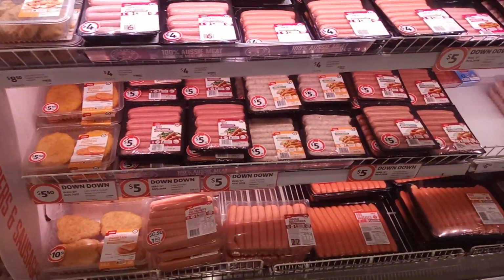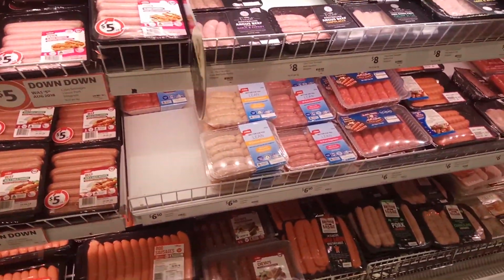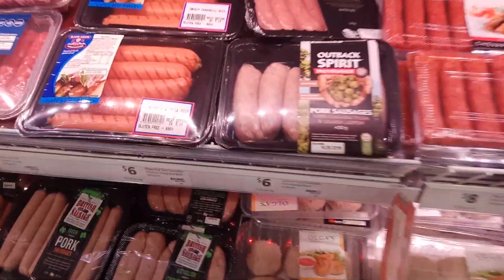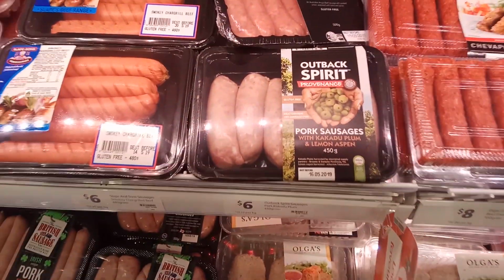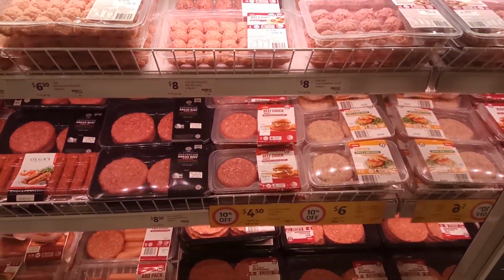And then lots of sausages again. Snags, as they call them here. Snags. S-N-A-G. Snag. Outback Spirit. Yeah, I won't go into that topic. That could be a whole video in itself. But, and little meatballs. Barbecue's a huge thing.